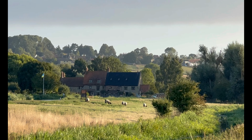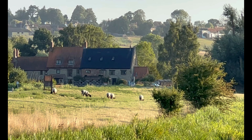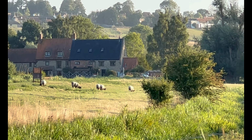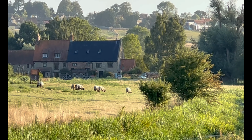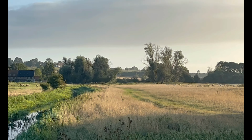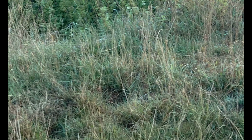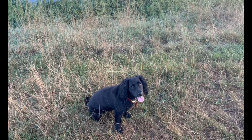I think the local name for this is Hardwater Crossing, and that's the back of the mill where the turbine thing is, as I spoke about in a recent video. It's such a lovely walk. You're enjoying it, aren't you?